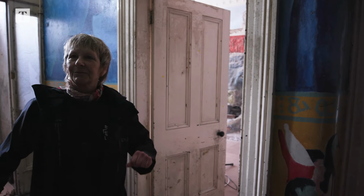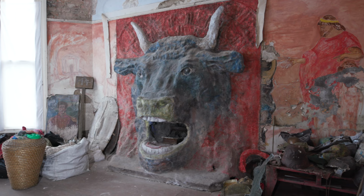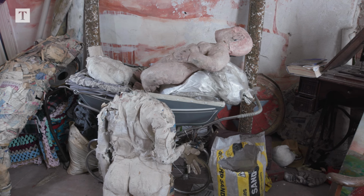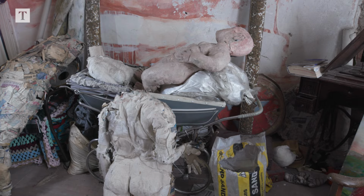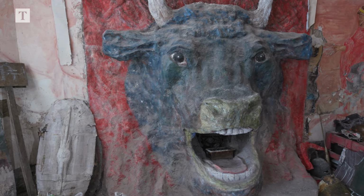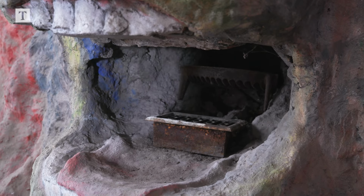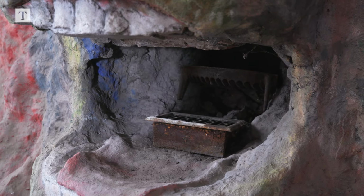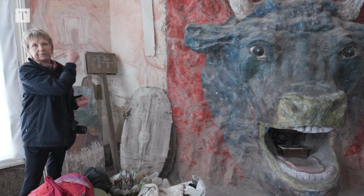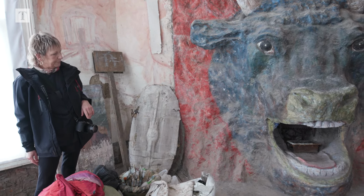Right, so would you like to come to the Minotaur room now? When we first came in here, this was probably the worst room. All sorts of things just piled up. You could barely even get in. What you couldn't see was this incredible fireplace, this Minotaur. And this used to be operational as well. And I think there'd been water leaking in because he literally just bashed a hole in the wall to make this flue business.